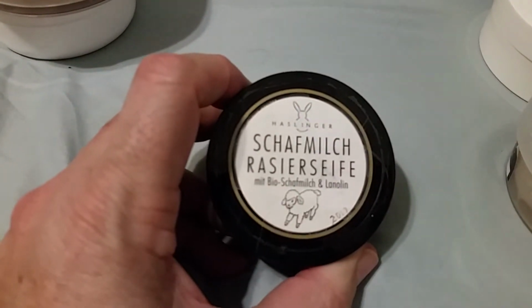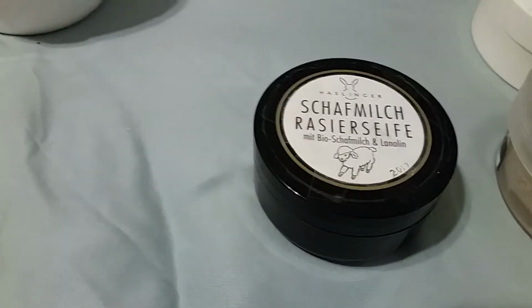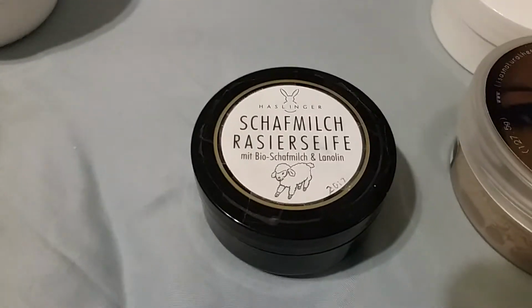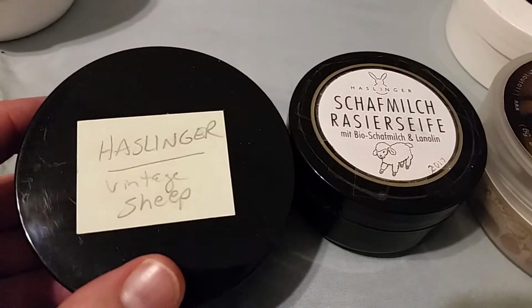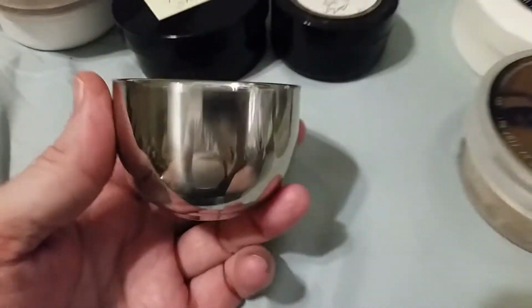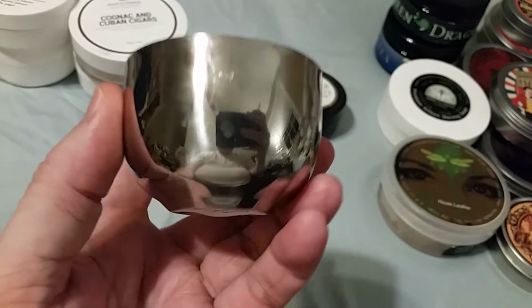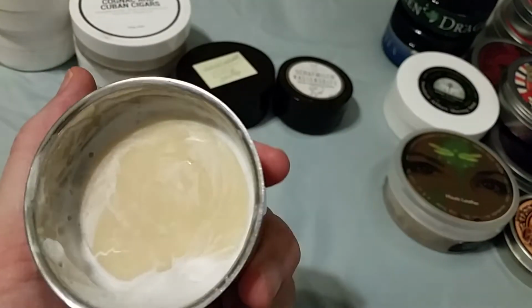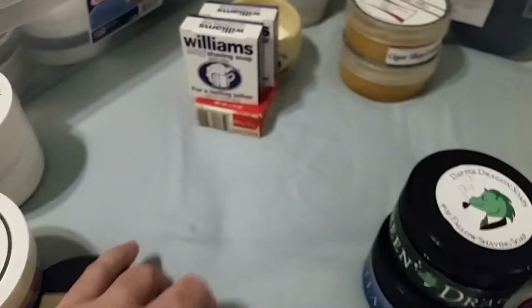Haslinger is a great little soap that makes other more expensive soaps pretty embarrassed, because it's a good performing soap. They did the Chaff Milch, and this is the Chaff Milch, but it's the vintage version. Got that from somebody that gave it to me. And then this is the Haslinger Sandalwood, and if you do eBay very much and you look for shaving products, you'll see this bowl right here. And it fits the Haslinger pucks perfectly. Double-walled kind of thing.